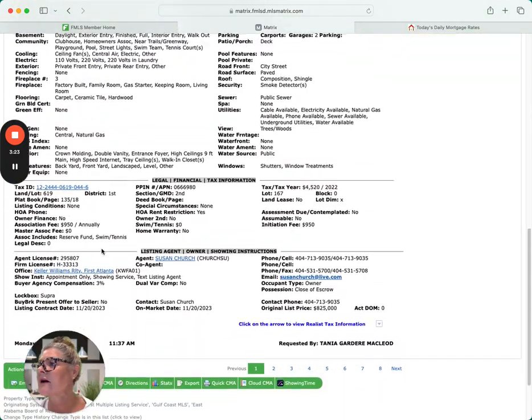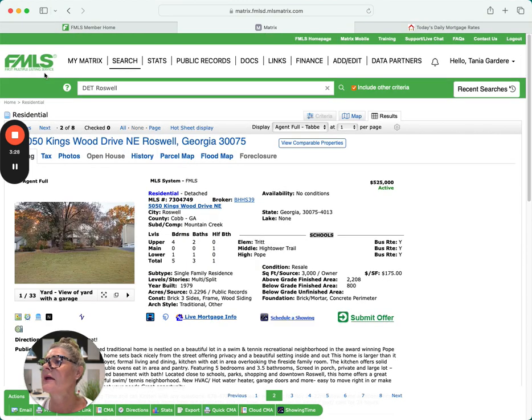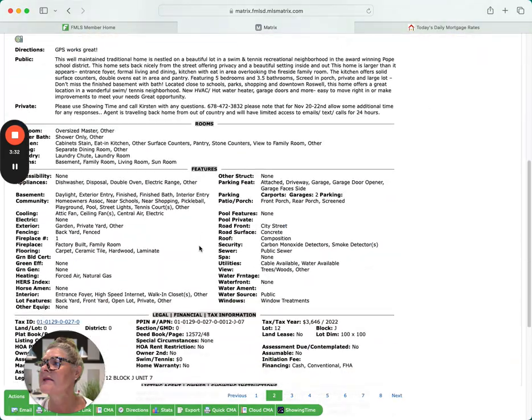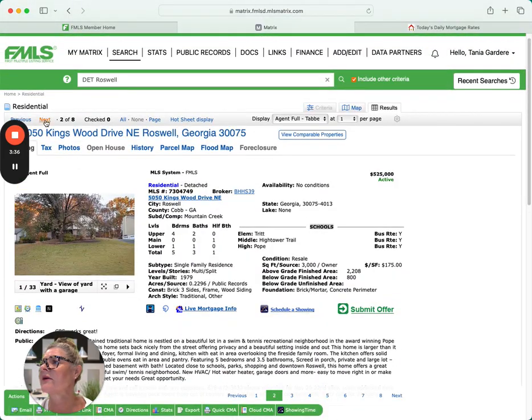This is offered by Keller Williams, Susan Church. And then the other one that we have is in Mountain Creek. This is in Tritt, Hightower, and Pope Schools, offered by Berkshire Hathaway, Christina Ritchie.